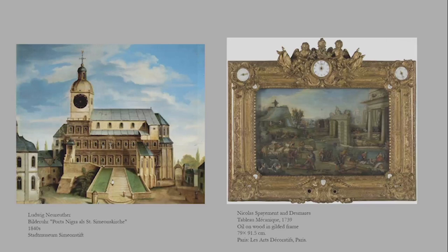So the German picture clocks depicted architecture, really precise architecture. The reason why there is a painting overall is because of this tradition that came from Germany of Bilderuhren clocks from the early 19th century, and also the tradition of automatons that were mechanical paintings. So this is the one on the left, and the one on the right is a Bilderuhr, so a picture clock that is German.